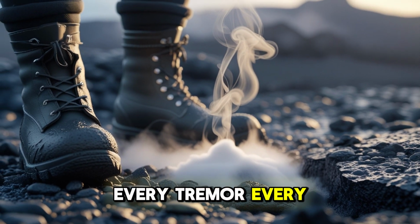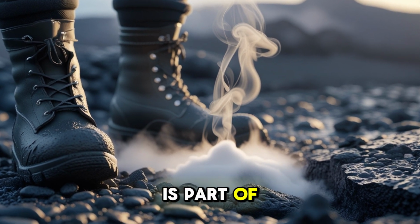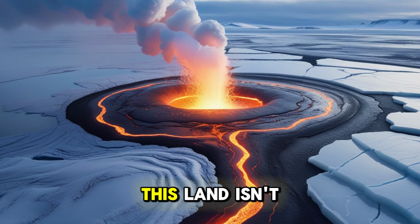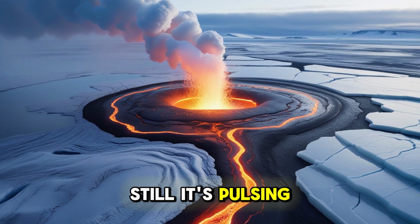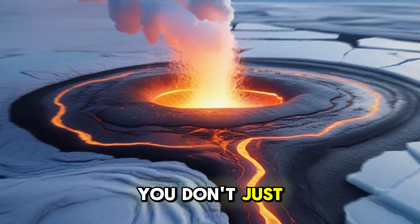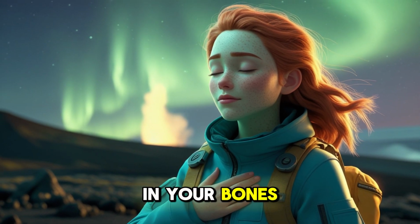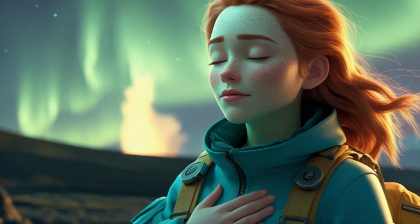Every tremor, every plume of steam, every shifting glacier is part of Iceland's heartbeat. This land isn't still, it's pulsing with energy, constantly evolving. You don't just visit Iceland. You feel it. In your bones, in your breath, in your awe.